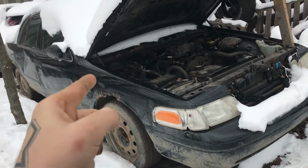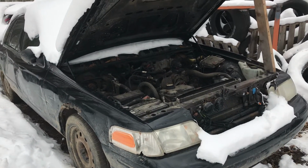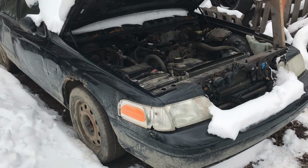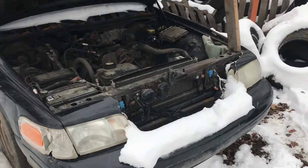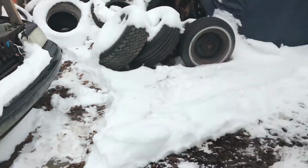So I'm pretty sure these ones have steel lower control arms. They are aluminum cradles still, but the 03 I believe is still an aluminum control arm and cradle. So I think these are the better years, 07 to 11. So definitely got those.